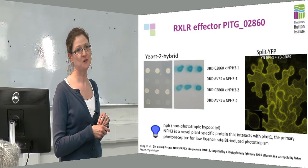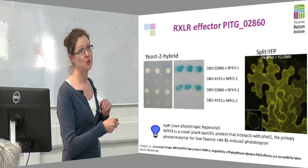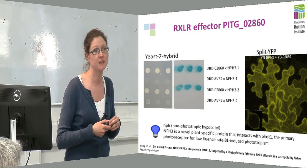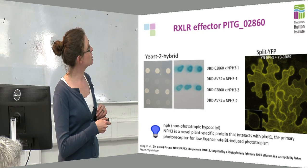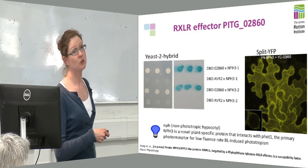Most of the papers you'll see coming out of the lab in the last 2 years will all be just numbers, but this is the genome ID number, so it does help you find it. If you ever want to go to the Phytophthora genome database, you can plug that number in and you'll know exactly what protein I'm talking about. Here, this one is interacting with a protein called NPH3, so this one's just in press, so it should be out. And it's to do with blue light signalling.